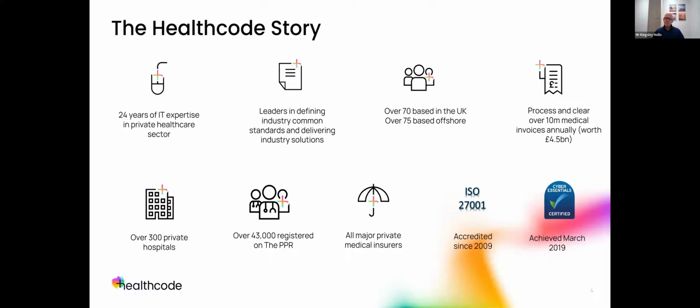We do all the bill processing for pretty much every private hospital out there. There might be a few PPUs, private practice units associated with NHS hospitals, that might still be doing it on paper or something like that, but we'll be working with them to move them across to electronic invoicing. Our private practice register is now in excess of 43,000 registrations. Whereas historically you'd have to apply to each insurance company separately to get recognition, we're trying to centralise that process so you have a single store of data and access your profile through that for adjustments. But we'll come on to that more later.